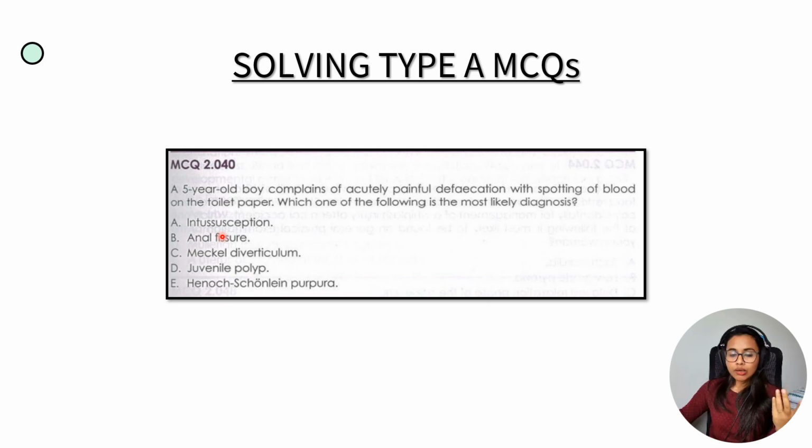Intussusception. Think about intussusception. They are mostly seen up till 2 years of age, and I don't think it will be likely in a 5-year-old. And even if it happens in a 5-year-old, you need to have abdominal pain, right? The patient should have abdominal pain, and it's not likely to come with a painful defecation and spotting on the toilet paper. They would have red currant jelly stools, right? That's the key feature of intussusception. So do you guys think it's A? No. So rule out option A.